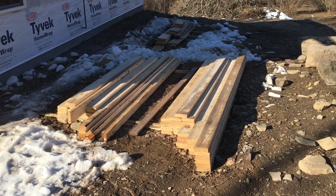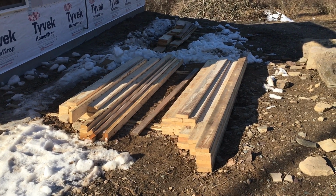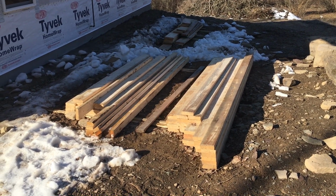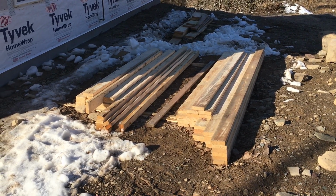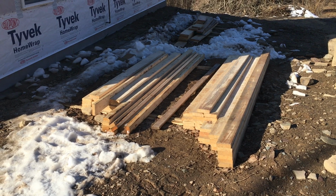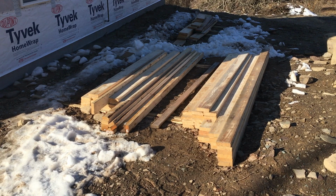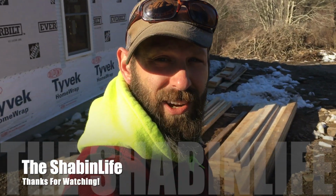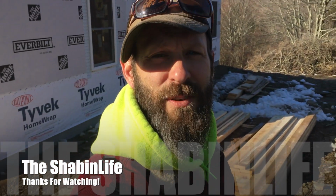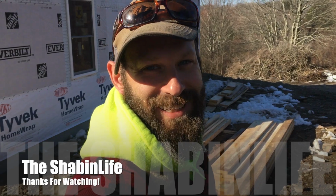So guys, this is pretty much the lumber that's left over from building the house. There's certainly some odds and ends that I have to do, and it will all get used at some point in time. But as far as framing and all the bracing and all that stuff, this is pretty much what's left over. So I didn't do too bad. Not too much over. And based on current lumber prices, it's like $7 million worth of lumber. I'm rich.